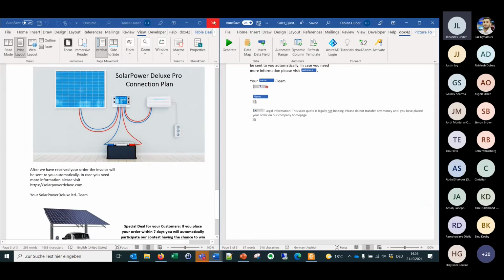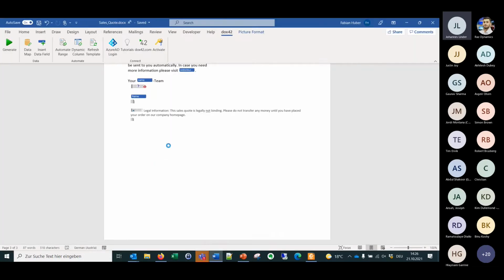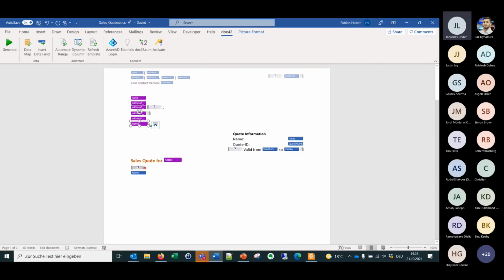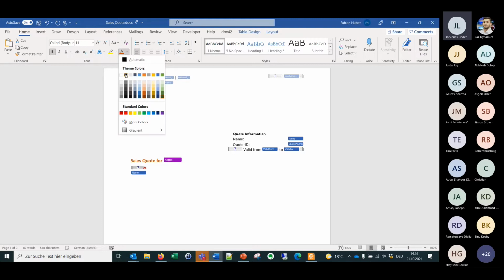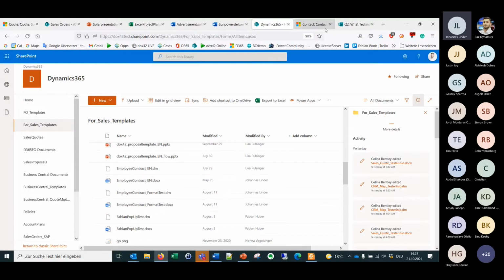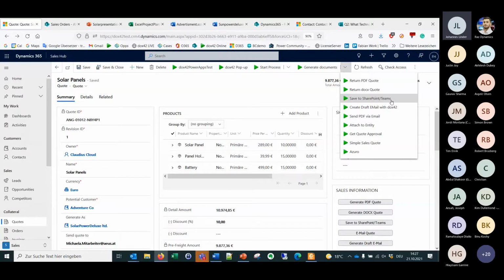And what I would like to do now is delete this one little data field that I added, because it doesn't look very nice. So this one will be deleted one more time. And also because it was in this green color, let me highlight this one and make it black, because this looks a little bit better. And then we will regenerate the document and see what happens. So let me do it like this. Now I still have the template open. And if I go back to my system, I can say one more time, save to SharePoint.